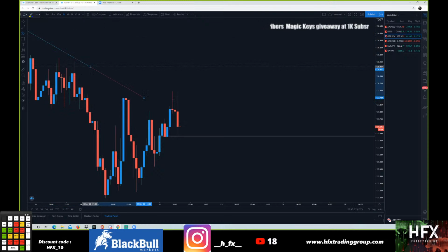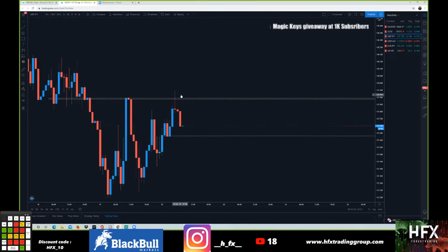Oh, pressed the wrong one there. Oh, what's that? Pitchfork. Sorry. Yeah, we tapped into this resistance over here at 137 900, and we rejected it this morning. Pre-London, we rejected it, pretty much through pre-London. We tapped into this area multiple times and then rejected.